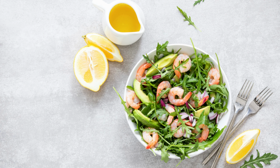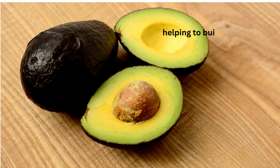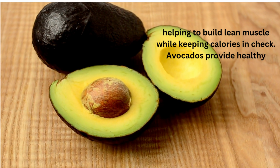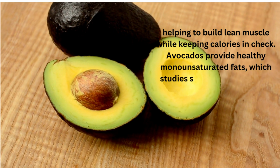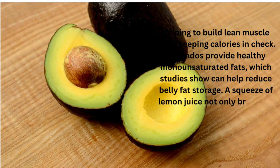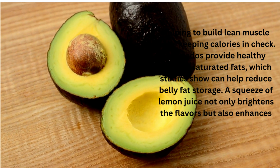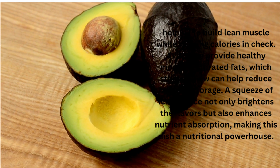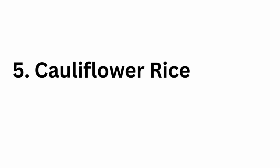Shrimp is an excellent low-calorie, high-protein option, 17 g per serving, helping to build lean muscle while keeping calories in check. Avocados provide healthy monounsaturated fats, which studies show can help reduce belly fat storage. A squeeze of lemon juice not only brightens the flavors but also enhances nutrient absorption, making this dish a nutritional powerhouse. 5. Cauliflower rice stir-fry with ginger chicken.